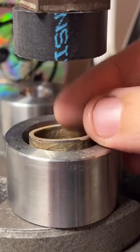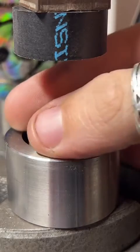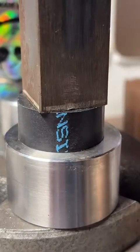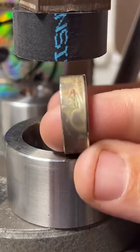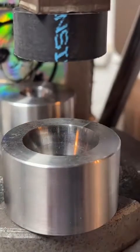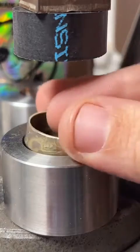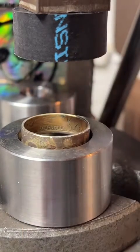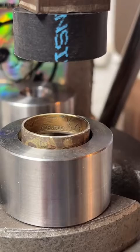I'm gonna flip it over and reduce this other side. You always want to do the same thing on each side once you've got your ring nice and even. Flip the die over and reduce it some more. And this is size 11.